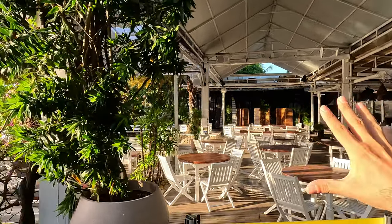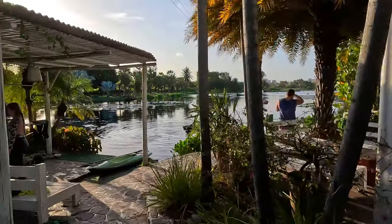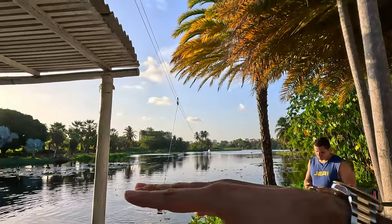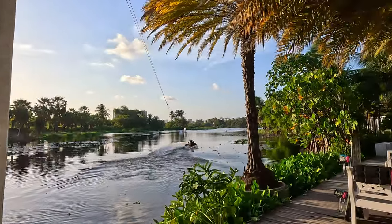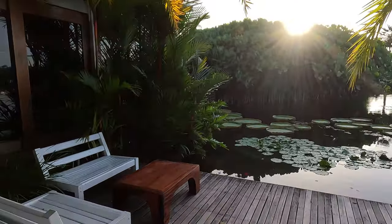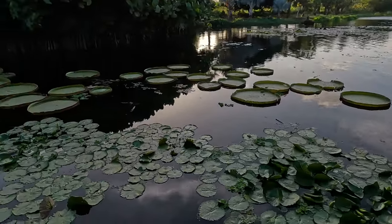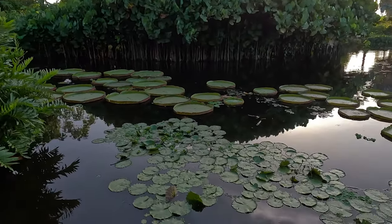This side I think is more for events, and there is also this area here with water, and people are even doing water activities. But this is right next to the restaurant that you can come and just sit there. Here also is another sitting area that you can sit right by the water. And look at this. My God, we saw some of the pictures online and I was like, oh my God, we have to go there and try this place.